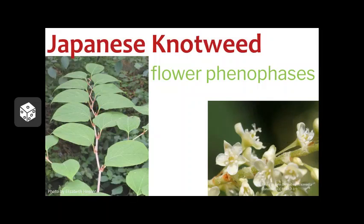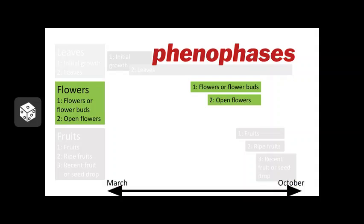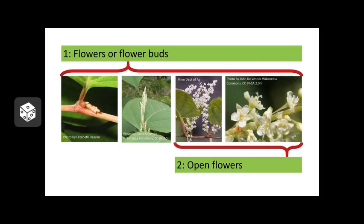Today, we will be discussing the two flower phenophases of Japanese knotweed and how to tell when they are happening. As shown on the timeline here, the first of the flower phenophases of this plant is referred to as flowers or flower buds, beginning in late summer, and the second is known as open flowers. In knotweed, the two flower phenophases do overlap and end at the same time. The two flower phenophases end at the same time because, in order for them to be occurring, there must be flowers present on the plant.